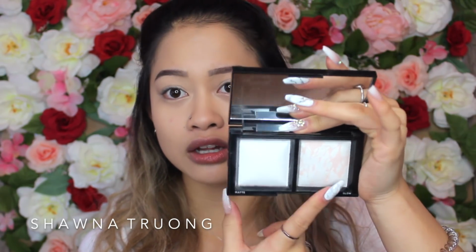I do look a little pale. That's okay, I'll fix it with bronzer later. But to set my under eyes, I like to use the Bare Minerals, what is this one? The Duo? The Translucent Powder Duo. So this was in my BoxyCharm. It comes with a translucent shade and also a glow shade.